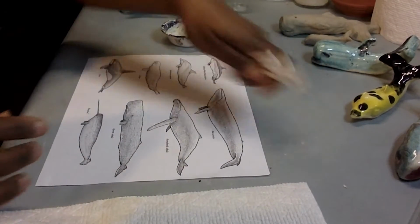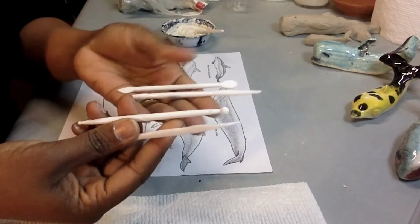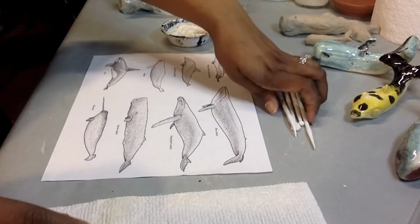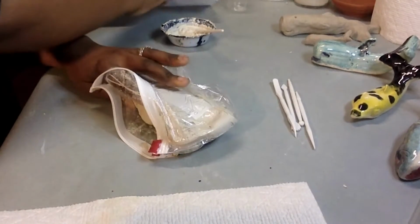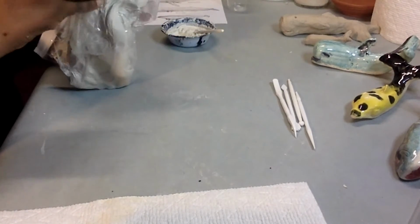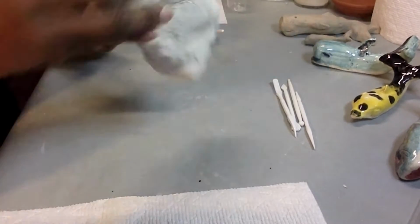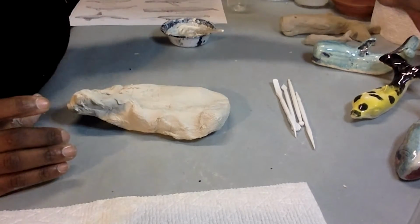Also, we have a few plastic tools that are sharp enough to make shapes and outlines and designs onto the clay. All right, we have our clay. Everybody is going to have a bag of clay that they can use. And this clay feels and looks exactly like the real clay that we use in the clay room, that fires. But the only difference is that this one doesn't need to be fired.